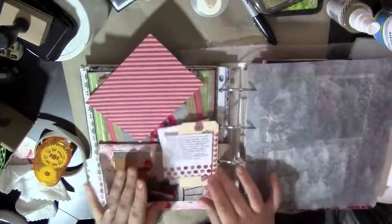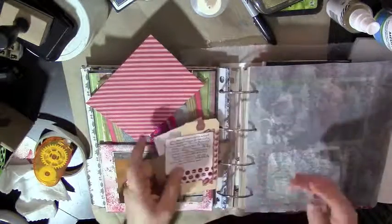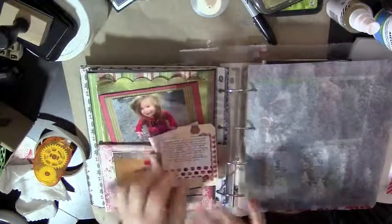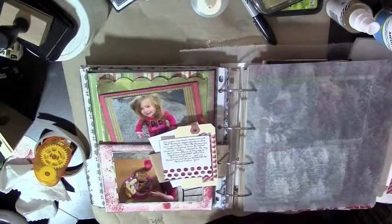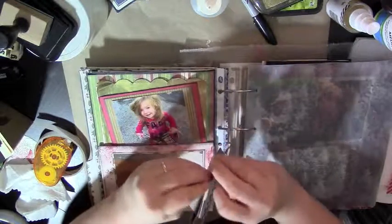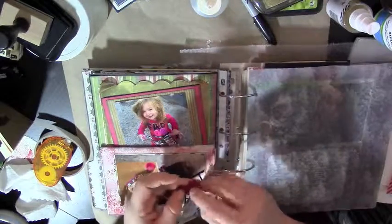So I inked my edges with black Memento ink. I roughed up that border by tearing it a little bit. And then I'm going to use a scrap of, it's like a yarn. I got it in the yarn section. I don't know what you really want to call it. It's kind of like a meshy yarn that's just kind of together. Anyway, neither here nor there.